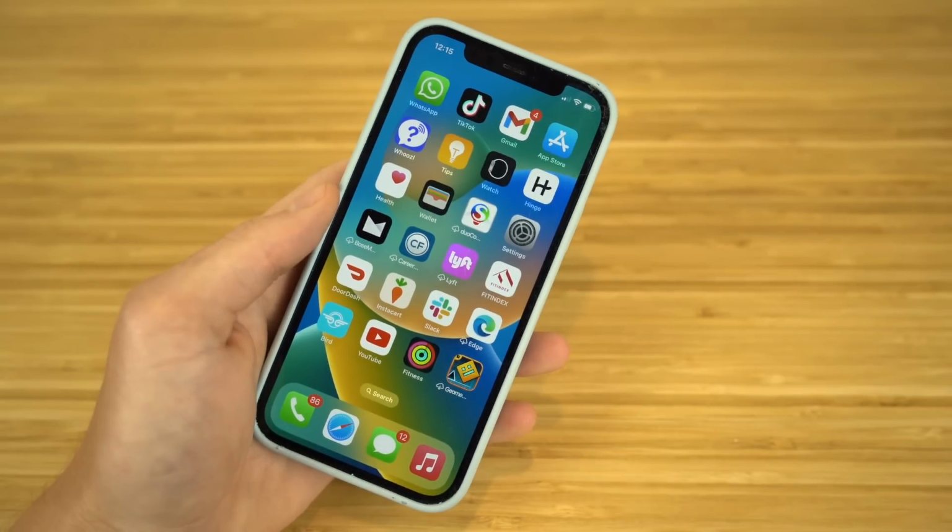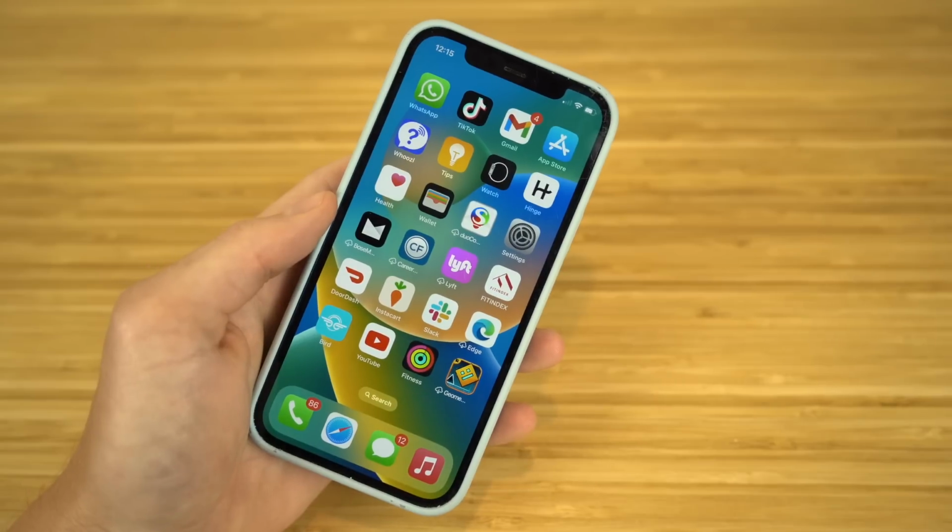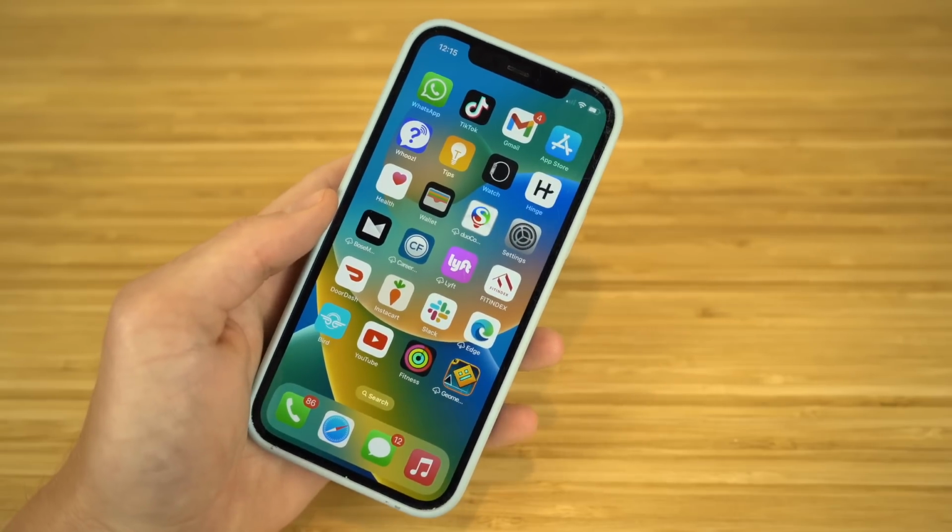So this is one other feature with Harry Potter that you can use on your iPhone if you want to turn on and turn off your flashlight. But let's dive into other amazing features on all of your Apple products.